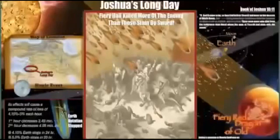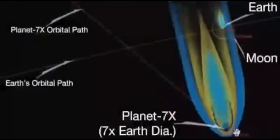And this is where you can see the model, let's see if I have it here, where Earth is going through the tail. You see this black dot in the center, and this white dot, that's Earth. This green circle is the orbit of the moon. This darker dot is our planet 7X, I call it. The plasma tail, which is often clear, sometimes it's illuminated, points opposite of the sun. So this red line is the orbit of our planet. This green line is the orbit of Earth.